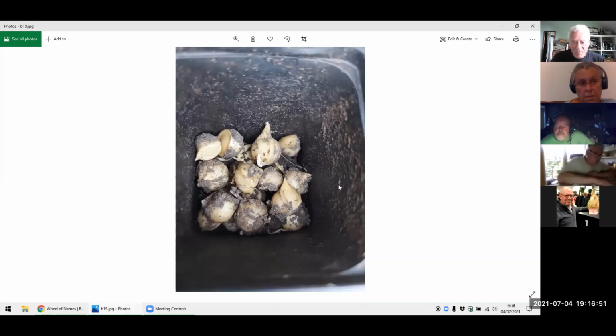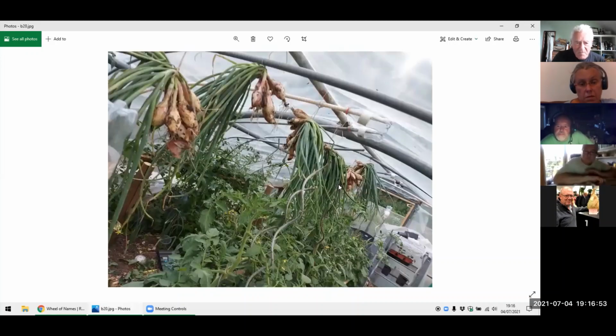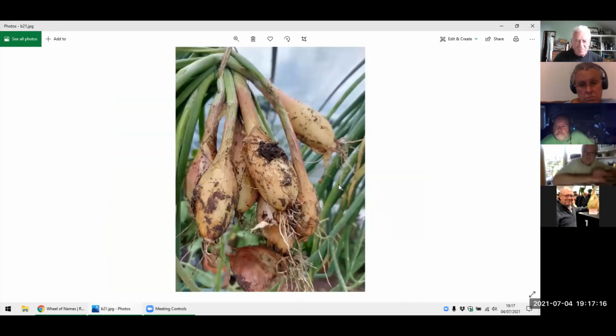Right, next picture, Mick. These are the shallots I dug up, and I only dug them up because they're the size that I want. I don't grow them for exhibition or anything, but I don't want them too large. They're just for use in the kitchen. I don't pickle them, just let them dry and use them because I love them more than onions. See, there's quite a good size.